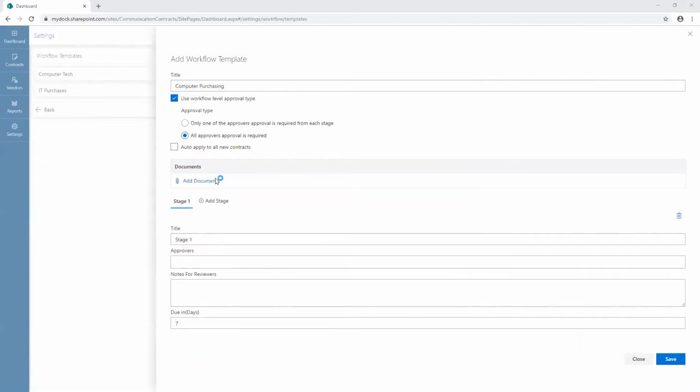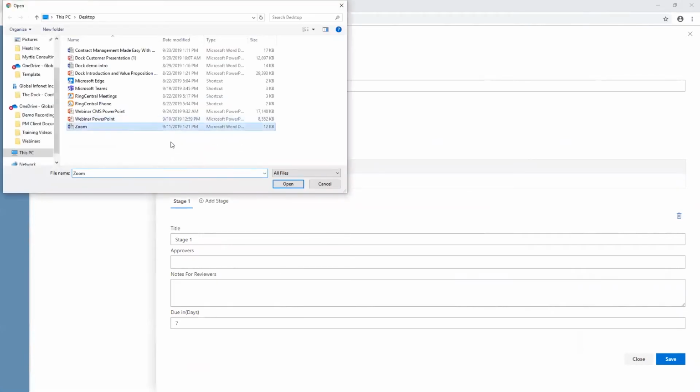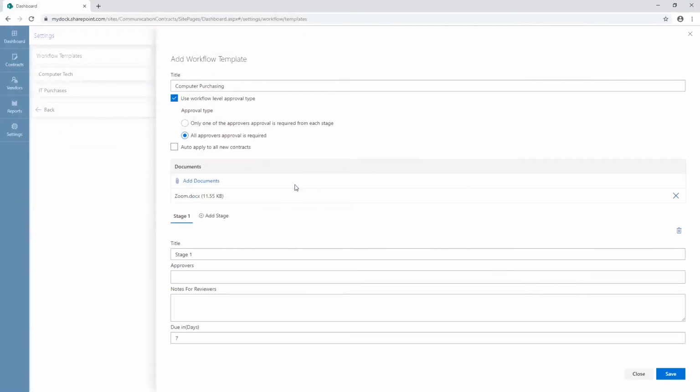If I wanted to add a document to this particular workflow, you can do that. And for this example, we'll say that 3 people need to approve computer purchasing. We'll say the first stage, Joe would need to approve it. And we'll leave a note anytime this workflow is used. And we'll give Joe 2 days to approve.